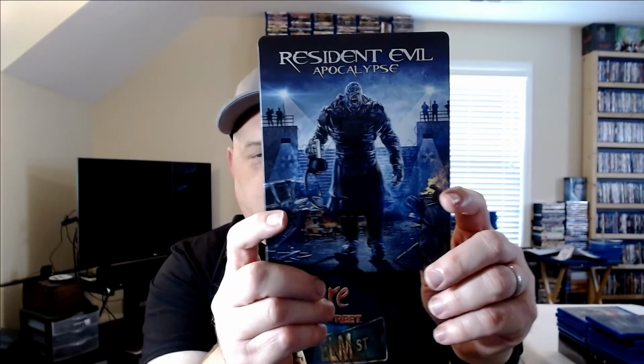Got Night of the Creeps. Next is going to be all the Resident Evil steelbook collections. Got Resident Evil 1. Apocalypse. And then we got Extinction.